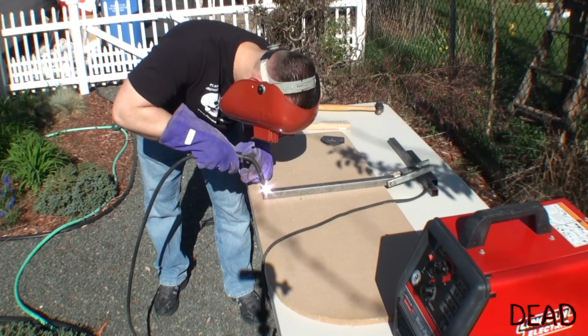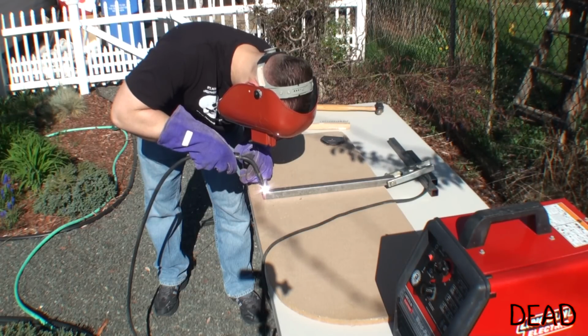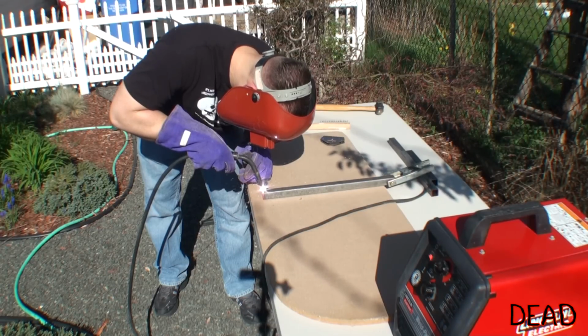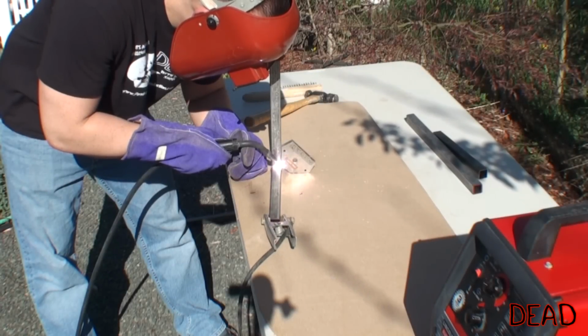This stuff is super thin. It's only 1/16 thick. So my welder is actually set on its lowest possible setting, and my feed is only at number 2. It's super slow, so I don't burn through. Actually, I burned through a lot on this first weld, and you have to fill in the holes after that. So use real low settings for super thin material.